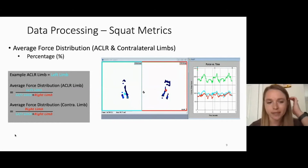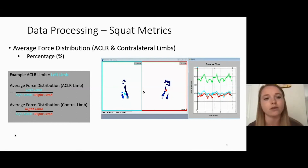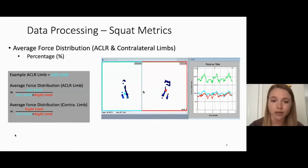This is going to be in a percentage. So again, back to our example, we have our left limb is going to be our ACLR limb. In order to determine the average force distribution of the ACLR limb, we're going to take all of the data from the left limb, or the blue line, and divide that by the left limb plus the right limb. Then we'll do the same thing for the average force distribution of the contralateral limb and just take the right limb divided by the left plus the right limb.